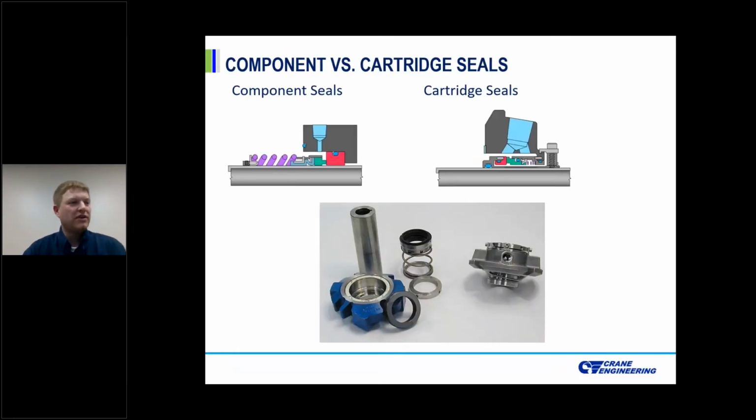All right, so that was just a quick rundown of some of the parts exploded out, so you can see them in person and get a little idea of what it looks like when you really take a seal apart. So after that now, I talked a little bit about component versus cartridge seals, and I want to do a little bit more explaining of some of those advantages. So on your screen here, we'll point.